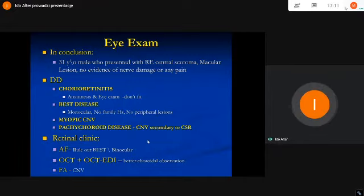To help us determine which is the appropriate diagnosis, we perform the following test in our retinal clinic. Autofluorescence to rule out Best or bilateral involvement, OCT plus OCT enhanced depth imaging to get better choroidal observation, and fluorescence angiography to confirm that he truly has CNV.